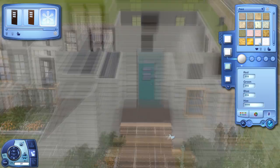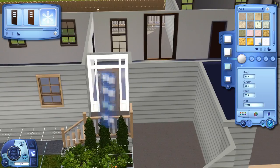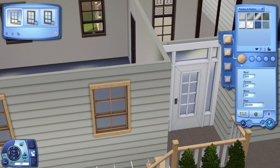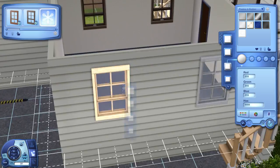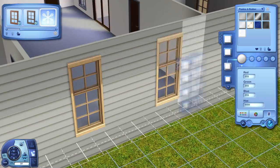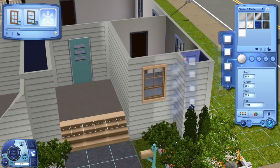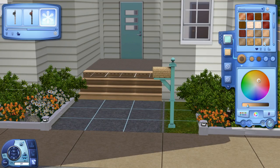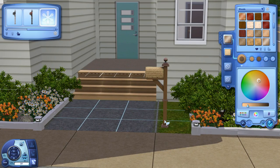I was like, you know what, we'll make the door teal to pay tribute to the original house color, which was horrendous. Hated that. The super teal siding with the orange. It was so bad. So this is a modern version of that with a little bit of that vintage vibe still in there.